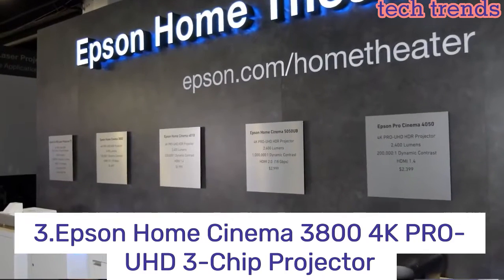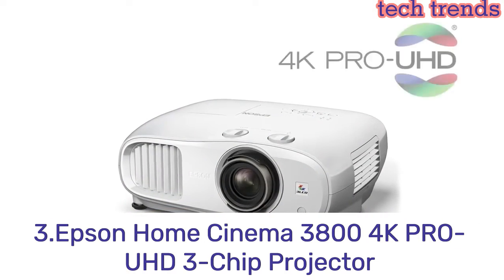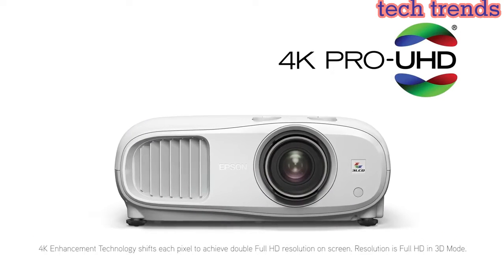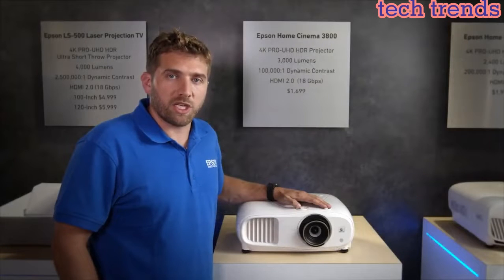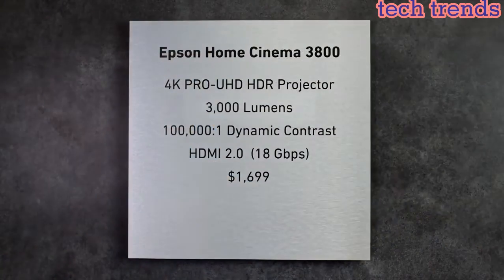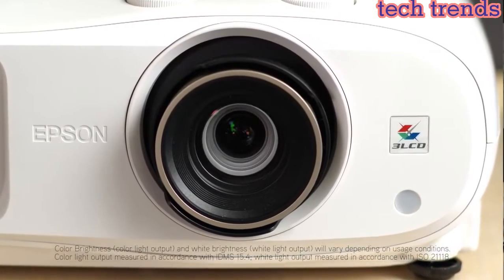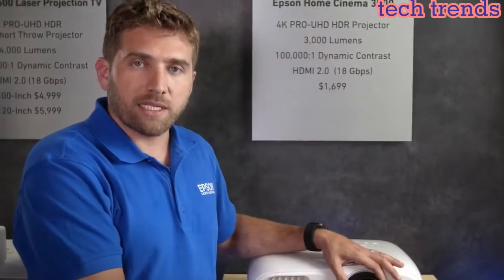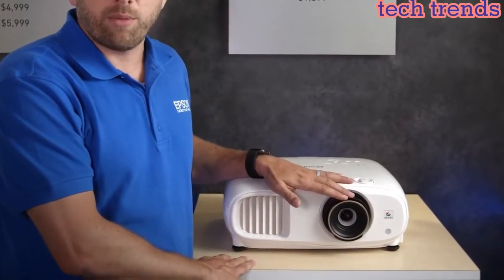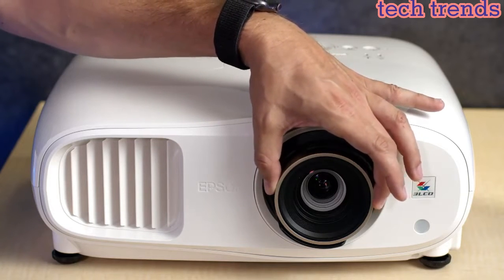Number 3. Epson Home Cinema 3800 4K Pro-UHD 3-chip projector. 4K Pro-UHD. 1. Projection technology, a new type of 4K home theater experience, utilizing advanced technologies for resolution enhancement, color and image processing. True 3-chip projector design, advanced 3 LCD technology displays 100% of the RGB color signal for every frame, without any rainbow effect or color brightness issues.